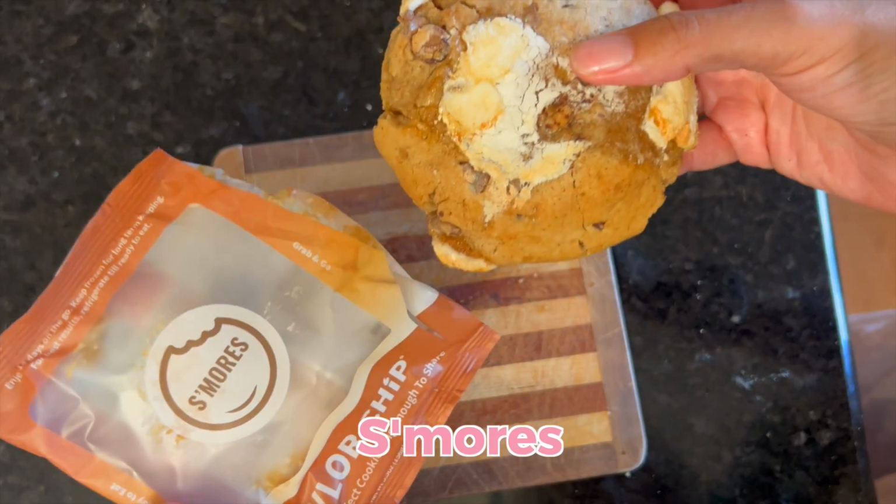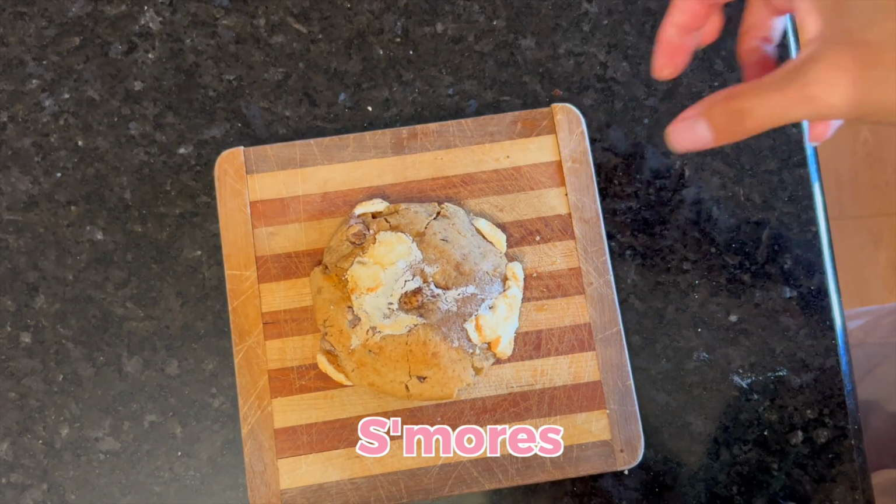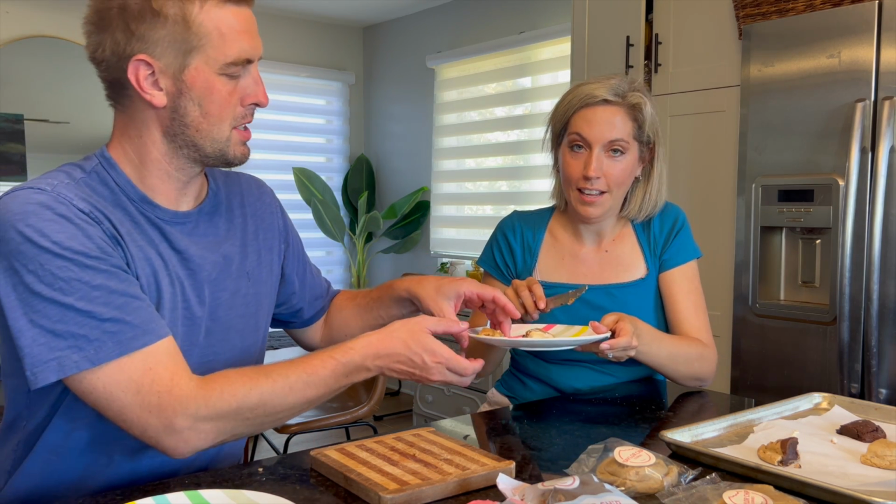I'm gonna go with the s'mores. S'mores, okay. One of the few I'm actually looking forward to in this one. Very little chocolate. I do see chocolate chips in there, but lots of marshmallow. Marshmallow is hit or miss for me, so. And I love marshmallow. Okay.